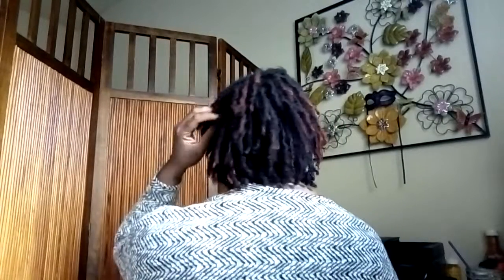I made an attempt a few days ago, for the second time, to try some extensions. So this is why I did it. The one time I tried it, it was because I had an interview coming up and I freaked out. I have never interviewed with locks or unkept hair. I didn't know how it was going to be perceived, and I really wanted this job. So I thought, I'll do whatever it takes.